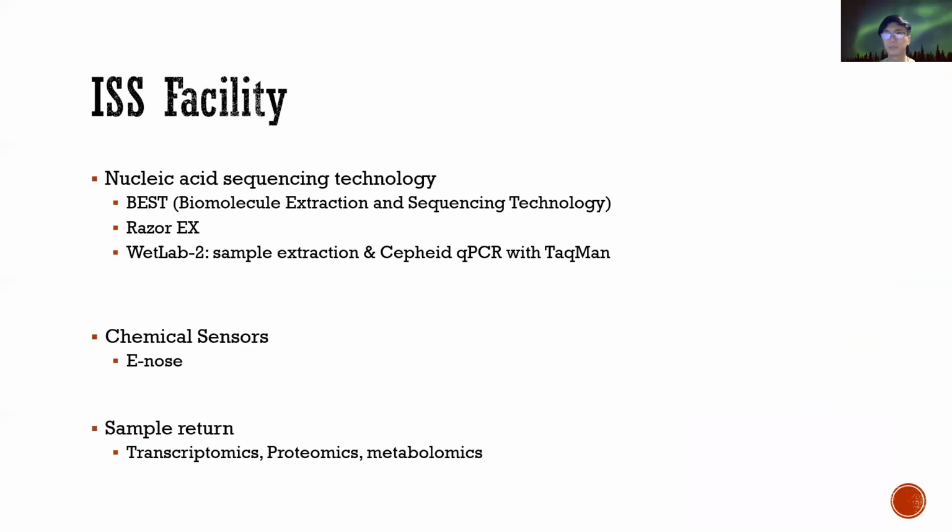But on the International Space Station, there are instruments which allow for more complex analysis. There are a number of technologies for DNA sequencing, and so these could be useful for looking at how radiation affects an organism, or what kind of organisms are growing in space stations. There's also the E-nose, which is good for detecting volatile molecules.